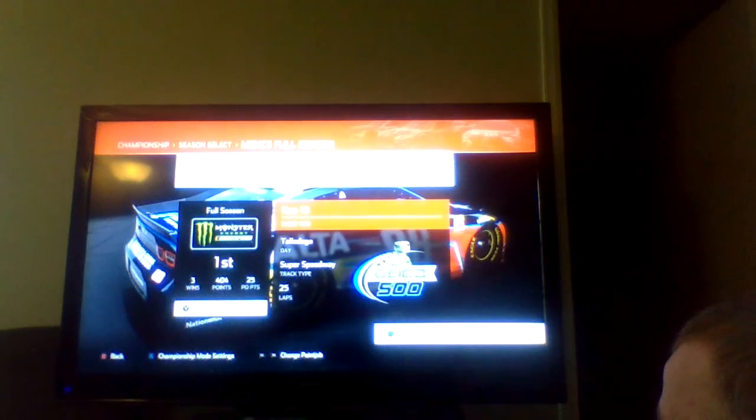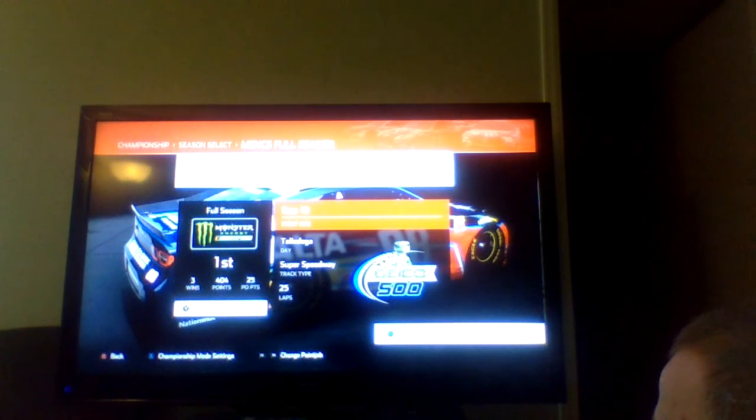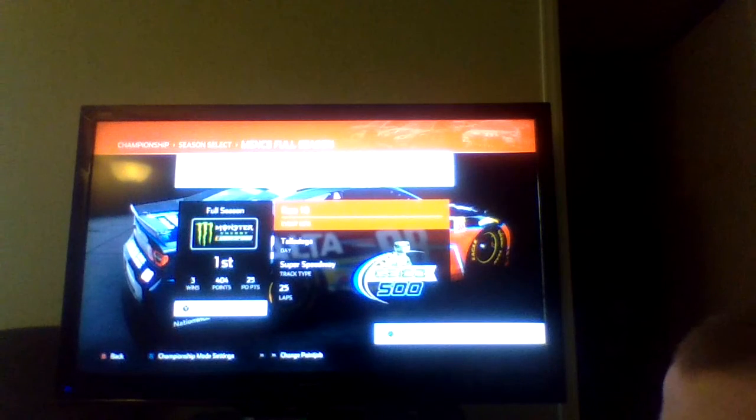This will be the next race, race 10 of 36 from Talladega Superspeedway for the running of the Geico 500 from Talladega. We will be running the regular Exalta Coating Systems Chevrolet.